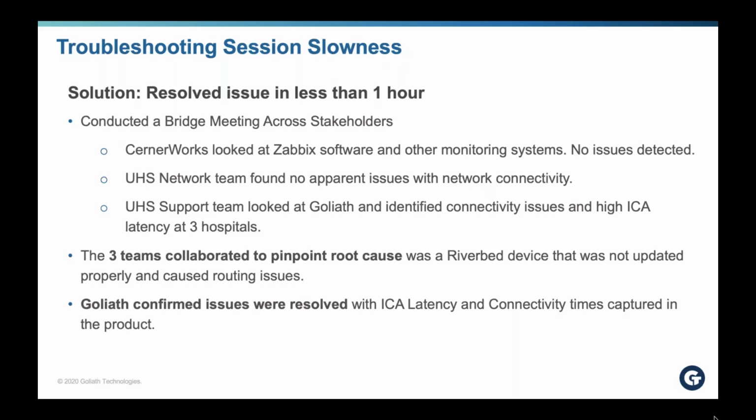Well, it turns out that they were able to identify that there was a Riverbed device that wasn't configured correctly or wasn't updated correctly, which was then causing all of these hospitals to have poor bandwidth or poor network connectivity. Once that device was removed from rotation, they were able to confirm in real time that this fix actually solved those problems.